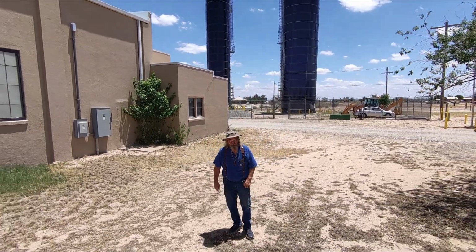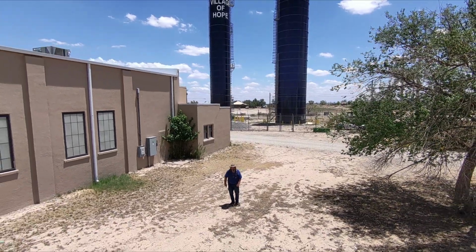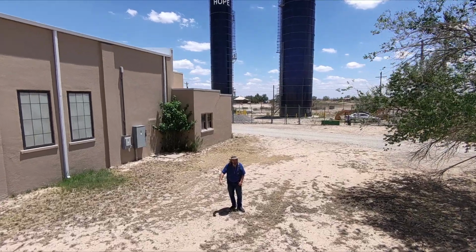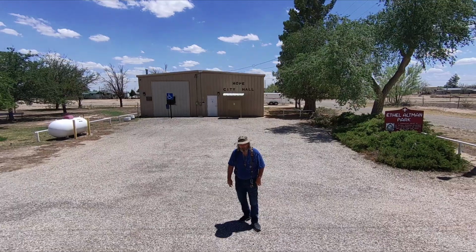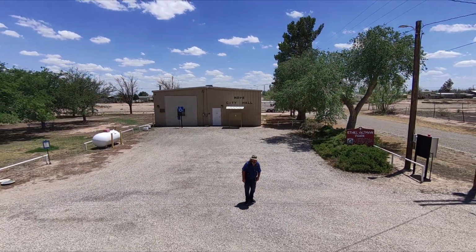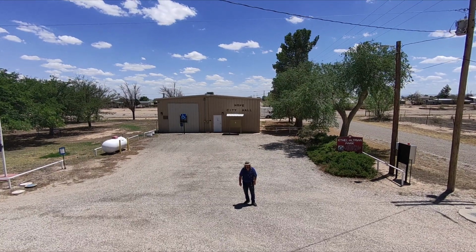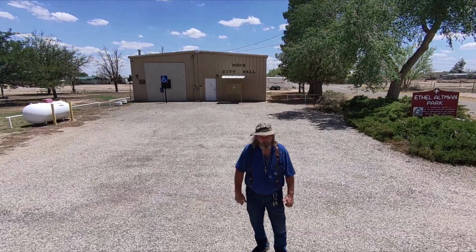Okie dokie. We're standing here beneath the beautiful downtown Hope water towers. Got Heathcliff doing a little bit of a zoom out there so we can get a full view of that. We're here at the school also. Come here, Heathcliff. Let's go downtown and see what else we can find. And of course, we had to come down and get a zoom out of the City Hall and Ethel Altman Park. And I guess behind it, the police station's connected. So beautiful downtown Hope, New Mexico. If you're looking for Hope, this is where you find it. 115 population. Come on back, Heathcliff.